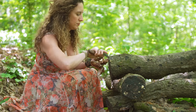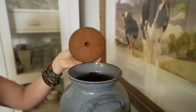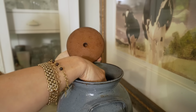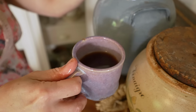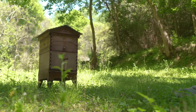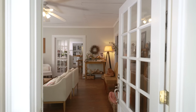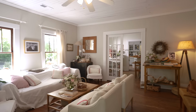I have a large vegetable garden that I cook from as well. I also make my own vinegar. Oh, and I also have bees and we make honey from the property. I have a great quality of life here. People tell me that when they come into this home, they can definitely feel a French flair. It's not intentional, it is who I am.